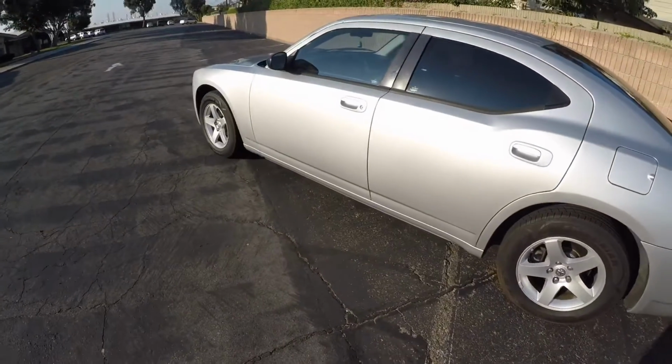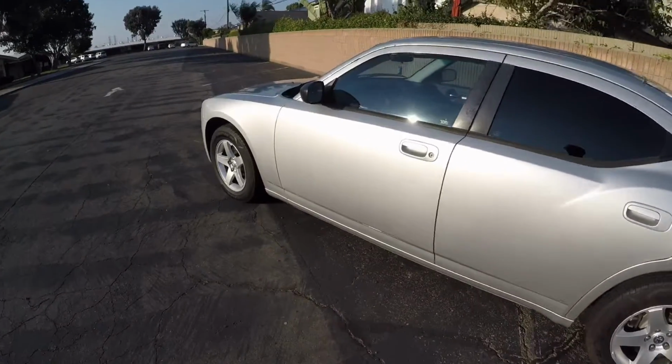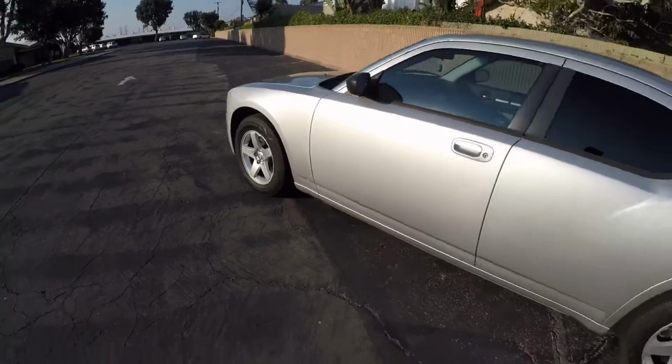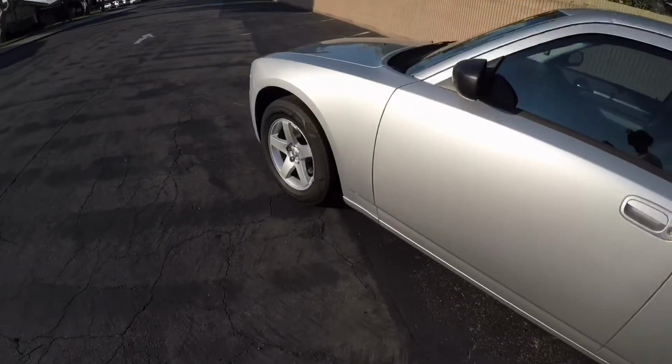So one thing I found really interesting, Dodge states that this SXT model should be running 215/65 R17 tires. However, they're running 225/65 R17s, which leads me to believe that these are the RT rims off of the Dodge Charger RT.